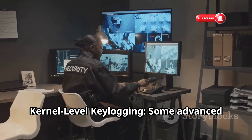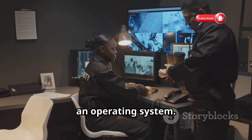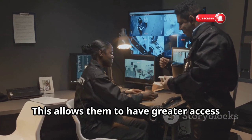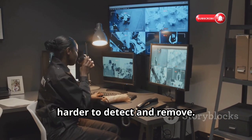Kernel-level keylogging. Some advanced keyloggers operate at the kernel level of an operating system. This allows them to have greater access to system functions and can make them harder to detect and remove.